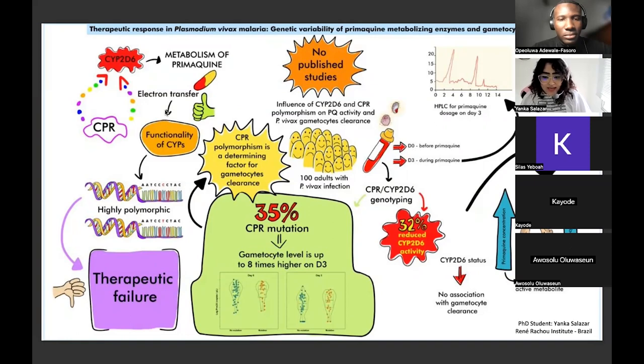Therefore, the aim of our study was to evaluate the influence of CYP2D6 and CPR polymorphisms on primaquine activity and Plasmodium vivax gametocyte clearance. For this, as you can see on the right, we genotyped CYP2D6 and CPR for 100 subjects that were diagnosed with Plasmodium vivax infection and treated with chloroquine for 3 days and primaquine for 7 days. We then performed the analysis of copy number variation of CYP2D6 and quantified the gametocytes using PVS25 as a gametocyte marker on the first day, when they hadn't started treatment, and on the third day during treatment. And we also evaluated the plasma concentration of primaquine in the subjects on day three.